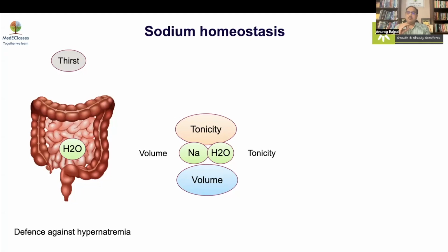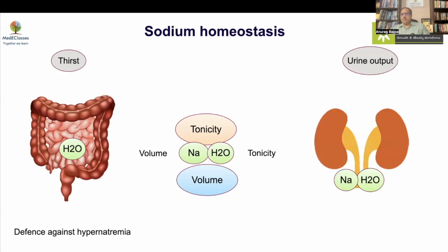So the primary presentation of diabetes insipidus is polyuria, polydipsia. Hypernatremia in that setting happens in infants, post-surgical, neurosurgical, or neurologically ill patients, or if you have a thirst center which is defective. The other, of course, is urine output, which is the primary defense against hyponatremia. And we talked about if you are not able to pass free water in the urine in SIADH, you will have hyponatremia.